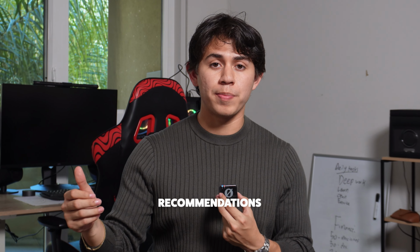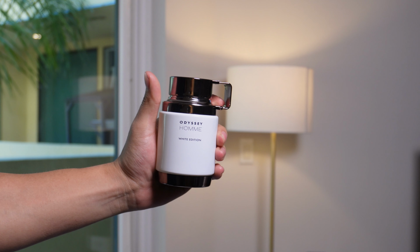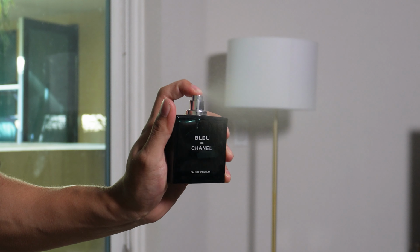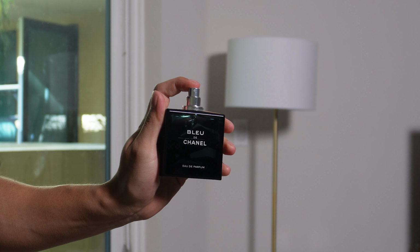But if you do have any recommendations, especially clones of more niche fragrances, because that's kind of my new thing, is finding clone houses that replicate other fragrances that cost hundreds of dollars. We're doing everything affordable this year, including colognes. That being said, out of my entire collection, Bleu de Chanel has definitely gotten me the most compliments. So if you don't know where to start, this is the perfect one.